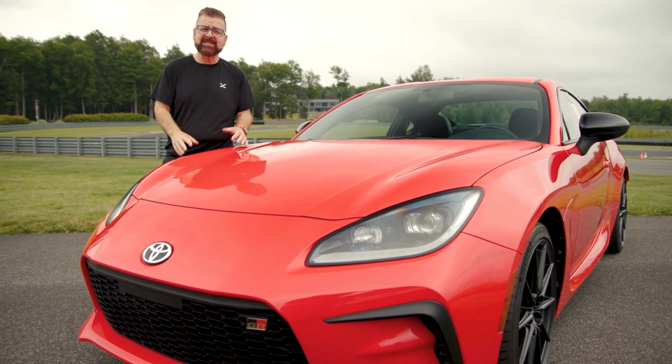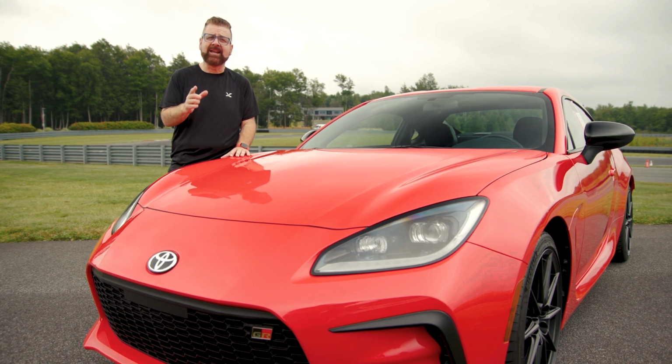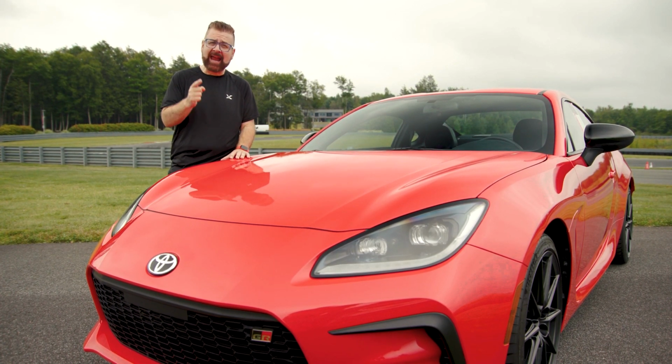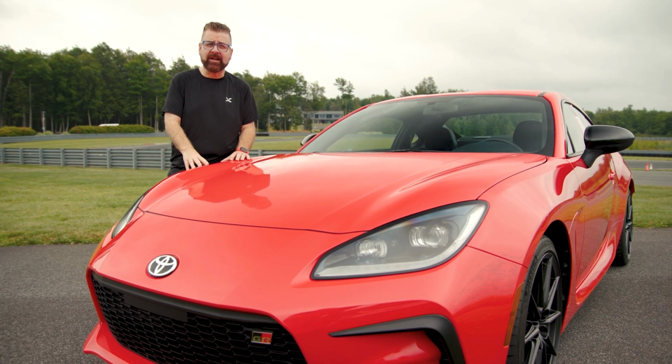The GR86 is a pet project of Akio Toyoda. He is a master driver, and when he'd driven this on the track and helped tune it, he decided to sign off as the perfect addition to the Toyota lineup.